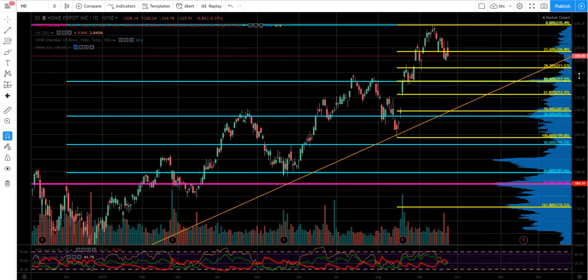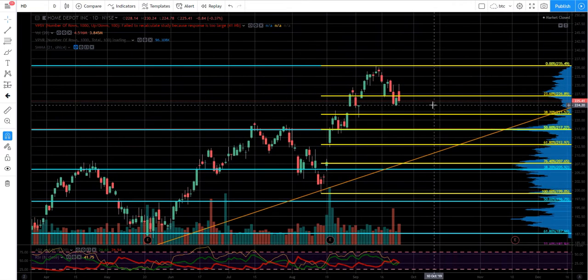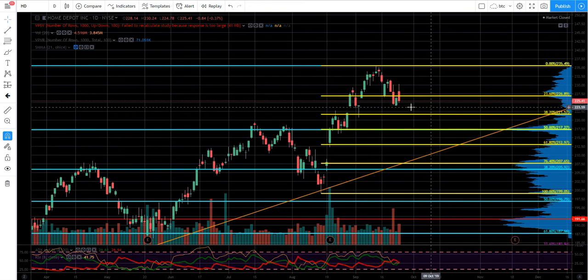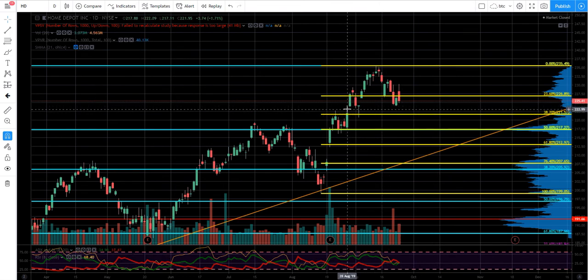So for now, again, not really a stock that I'm trying to play here. I don't do HD long or short for that matter. But I think that if I was playing it, I'd want to see it back up over 227. Otherwise, it risks filling in this kind of void of space all the way down into 221.